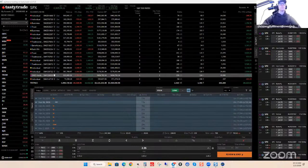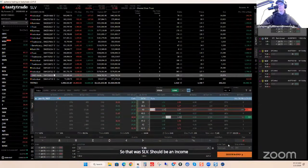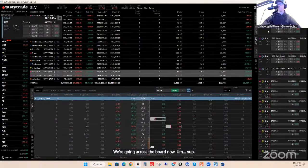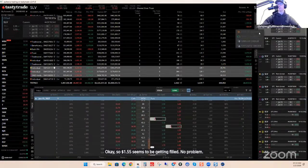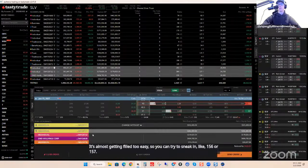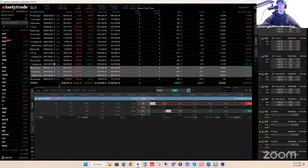Okay. Not yet. I'm going to get that trade posted from other accounts. So that was SLV. Should be an income trade. We're going across the board now. Okay. So $1.55 seems to be getting filled. No problem. It's almost getting filled too easy. So you can try to sneak in like 1.56 or 1.57.